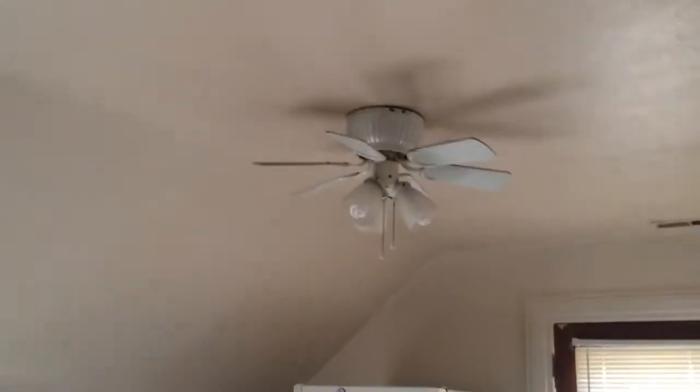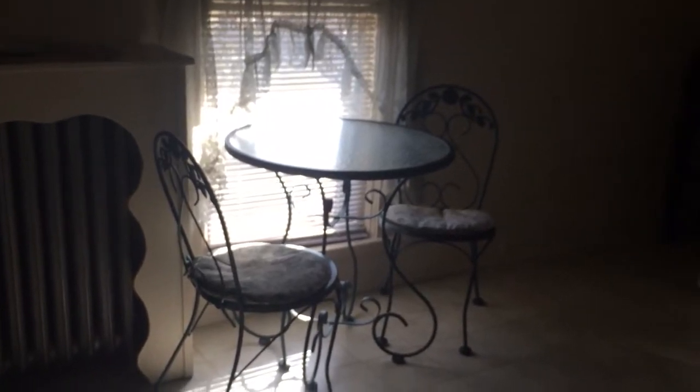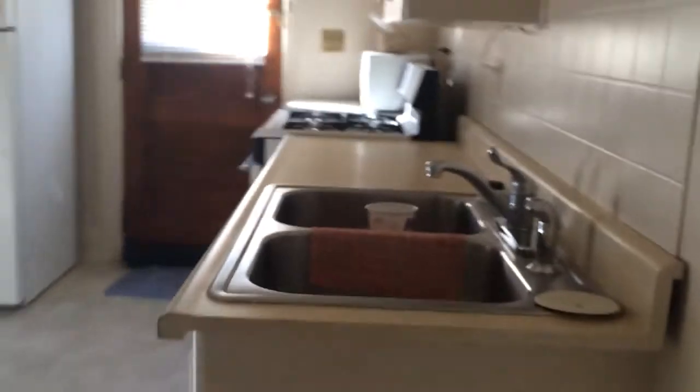Oh, and there is a closet in here. There are ceiling fans in each room. My room, this room, there. And, oh yeah, another photo going in. And there. A little small table. And your usual amenities.